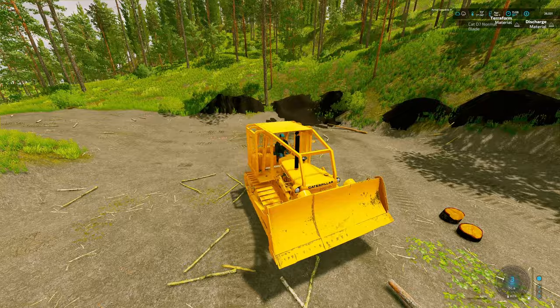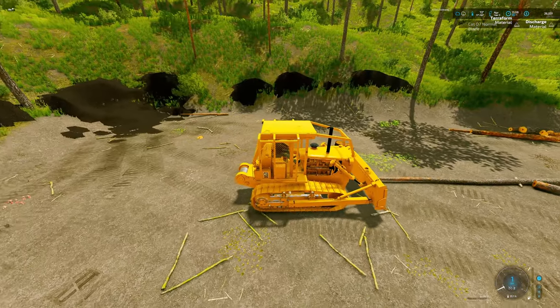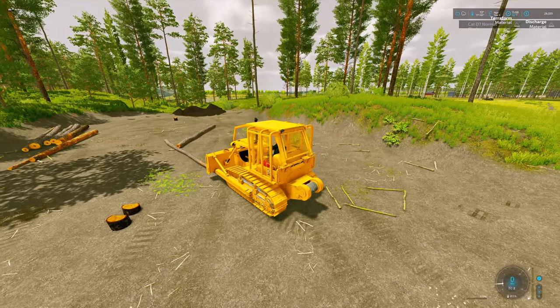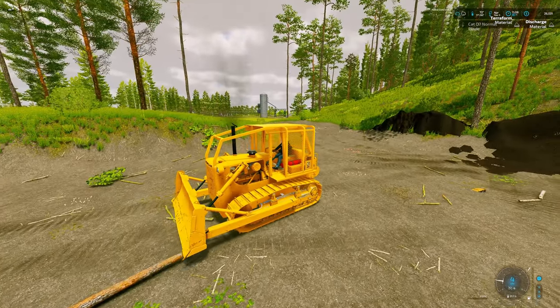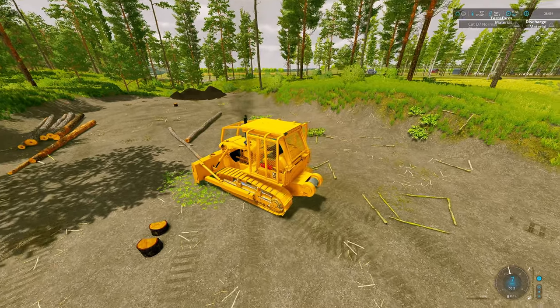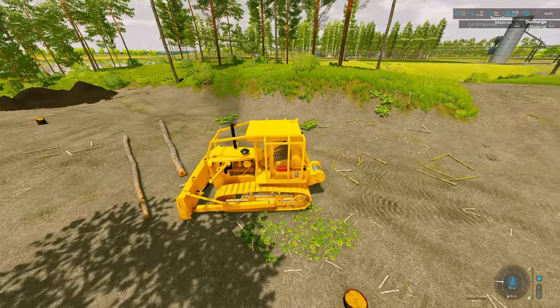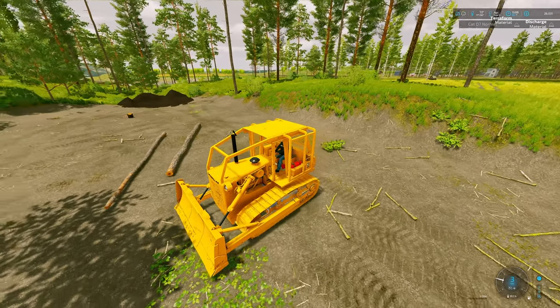Hoping that's not too much of a ledge there for a loaded trailer to get back out. Hoping we don't bottom out on it. We'll find out though. And if so, we'll do a little more work to it. Okay. There we come on this side.